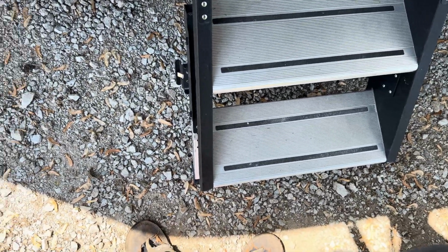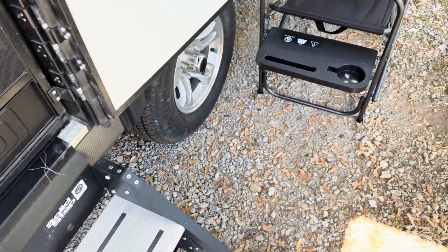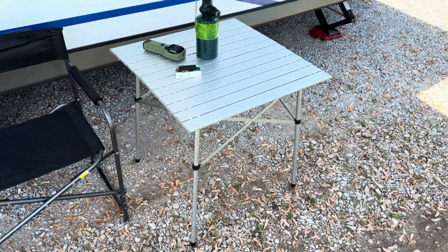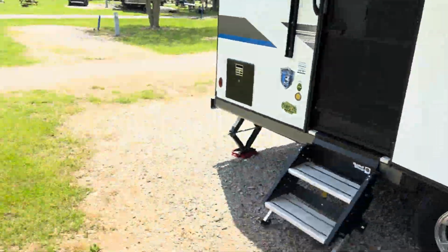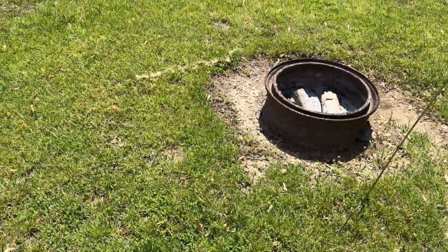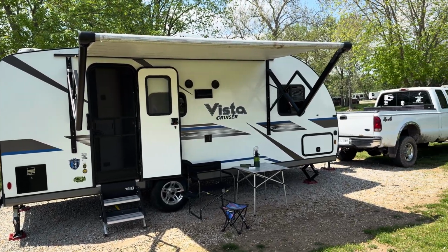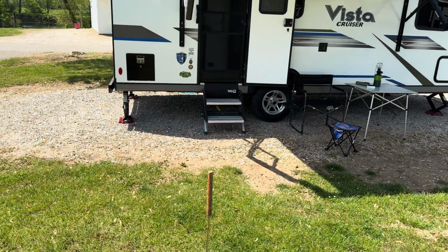My steps need a little chalk underneath them, just because I'm sitting so high in the back. We got my captain's chair, my footstool. I got my table with my lantern. I've got the awning. Got a fire pit. So I'll walk over here and show you. So there it is. And there's my F350 Power Stroke 6.7.